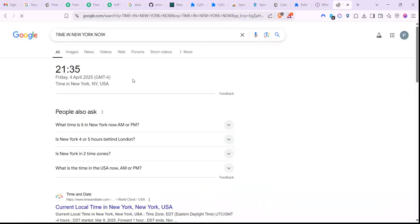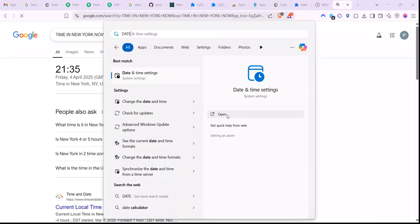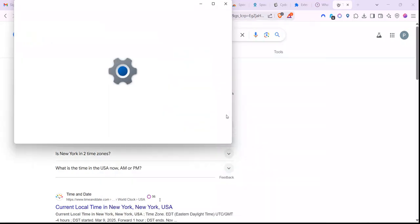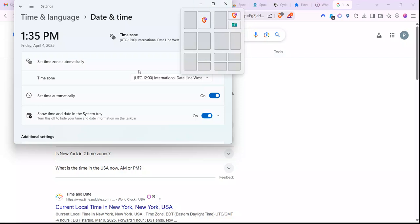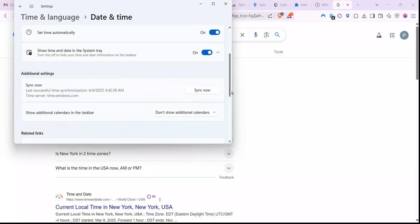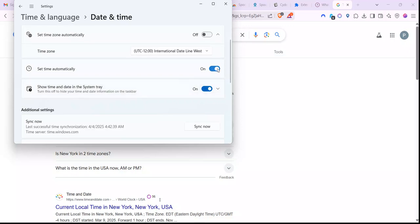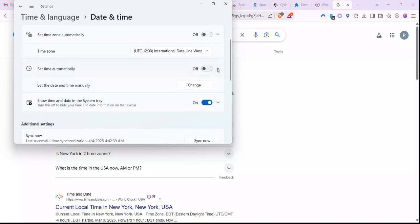So this is what you need to do. This is 21:35. You now need to search for date and time on your PC like this. You click on open. We want to work with date and time, so you want to change everything. You now need to click on set time automatically. So we want to change it now. Set everything off, set time automatically off.